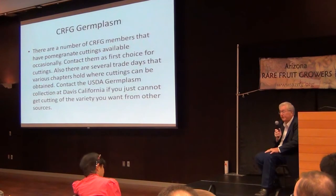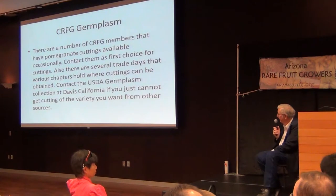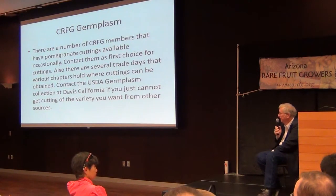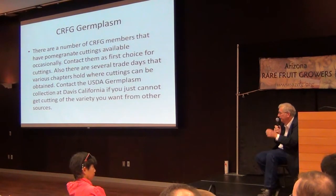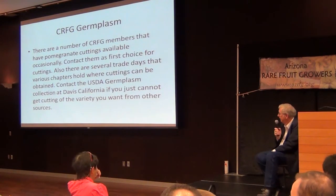Okay, next. This is something I thought we would need to go over, because a lot of you are looking for different varieties of fruit. In regard to pomegranates, there's a lot of different members that have different varieties, and they're a good source of material. Basically, what I'm saying here is if you can get them from another member, or from one of the trade days, that'd be the best source.